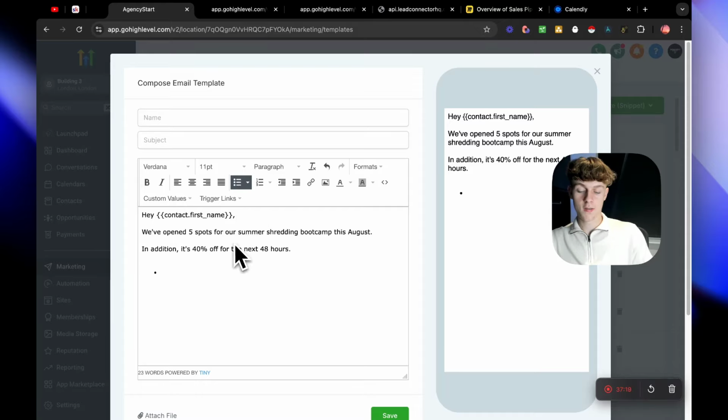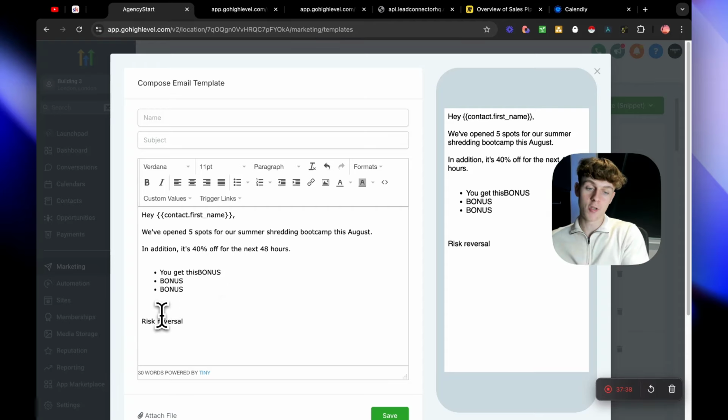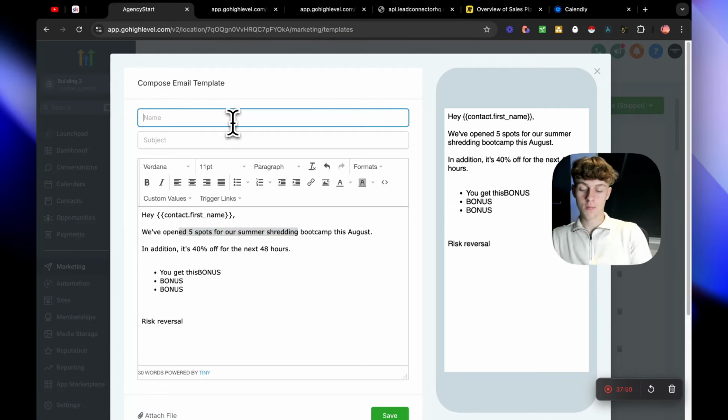So you would say, you get this, and as a bonus, you would get another bonus, and stuff like that, right? And then you'd add risk reversal here, so you'd give them a guarantee, and mainly talk about the end result of the end result. If you're helping someone get fit, you aren't really selling fitness, you're selling them on the fact that they're going to be able to live longer and spend more time with their kids, and that is what you're selling in this email. But this is essentially how you do that, and let's just call this example DBR for YouTube.